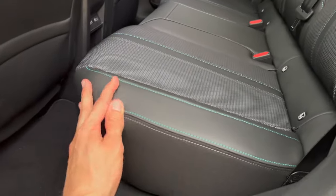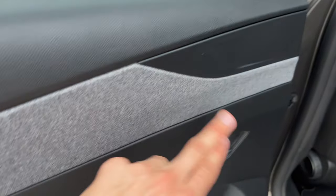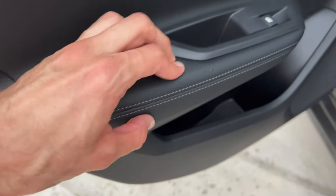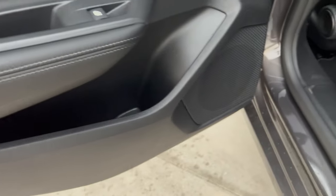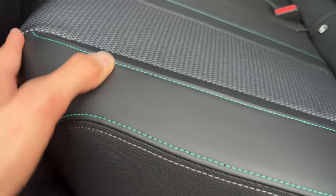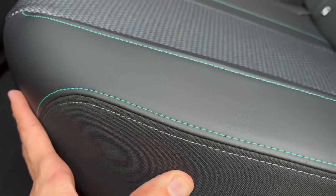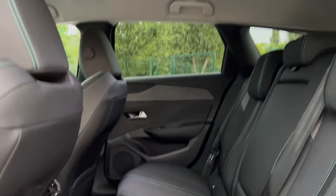Now, I'm gonna come back to the seats for a moment. So this is hard plastic, and then a little textile there in a leather package. This is leather. It's nice and softly padded, power windows, a little room for the bottle area, speaker down there. This is textile leather, and then again, some textile, beautiful contrast stitching on the Allure package. You see the view at the top.